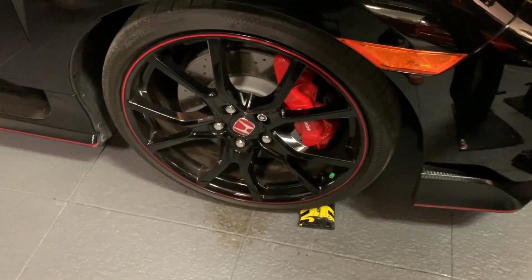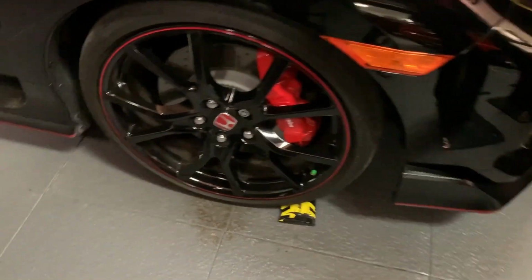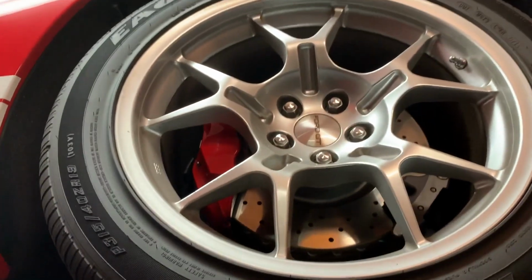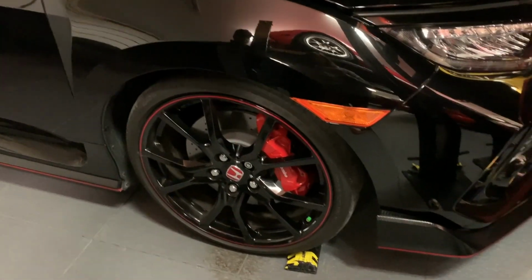The wheels are sick. I like it when cars have that color thing inside of it. Honestly, all the actual sports cars have it. The McLarens have it, the Ford GT has it, the Viper has it. So honestly, all the sports cars have it, which I think is cool. But I like how the Type R's is red.